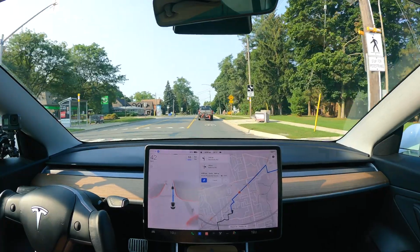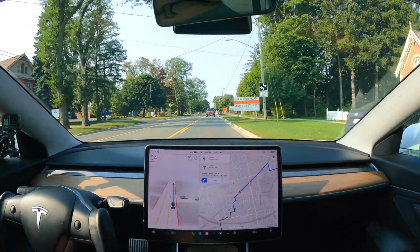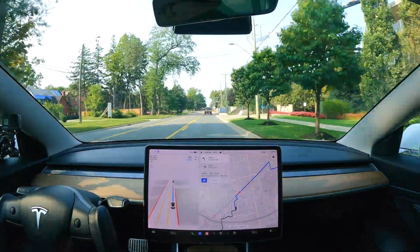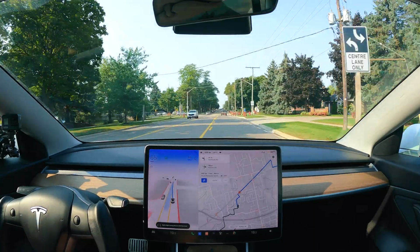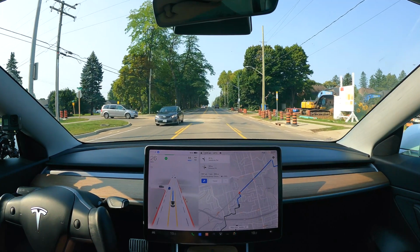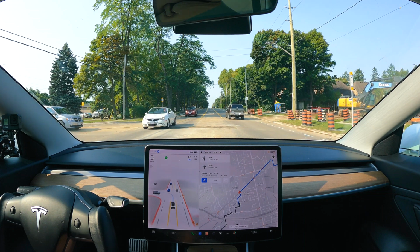All right, so we're gonna have our left turn coming up. We're gonna go into some residential areas. So we do have a left turn lane available. So it should signal into there first. Coming up in about 150 meters or so. So here we are. So into the left turn lane. And we have another car making a left turn out of that area.